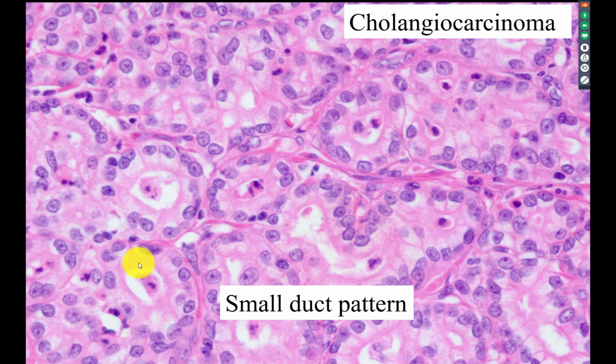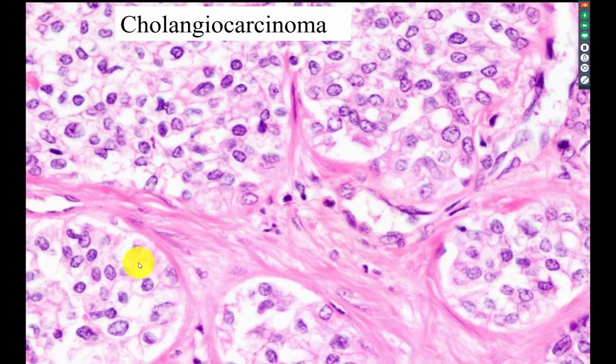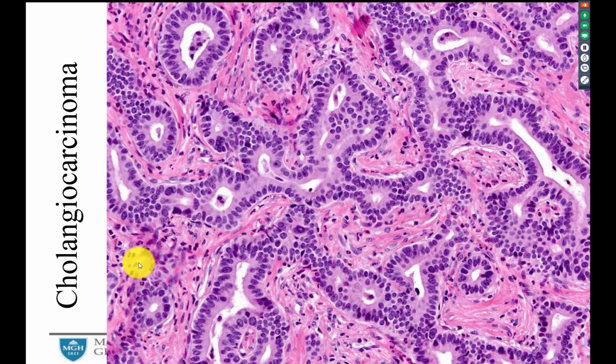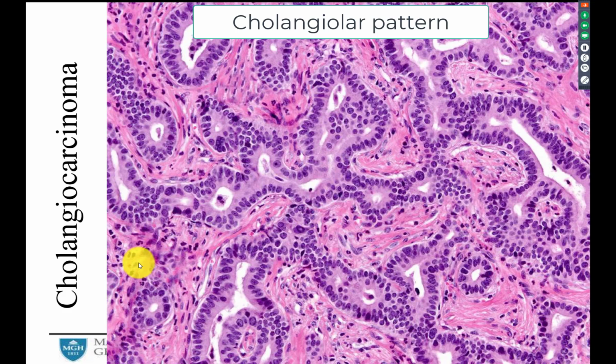So this is the classic small duct type pattern. This is what I refer to as the nested pattern, which looks sort of neuroendocrine. Believe me, it's not neuroendocrine. And then some cholangios can get pretty undifferentiated and spindled, and these are really problematic. Fortunately, at least a third of cholangios look like this. This is what I refer to as the cholangiolar pattern. And when you see this pattern, that is very suggestive of a cholangiocarcinoma.